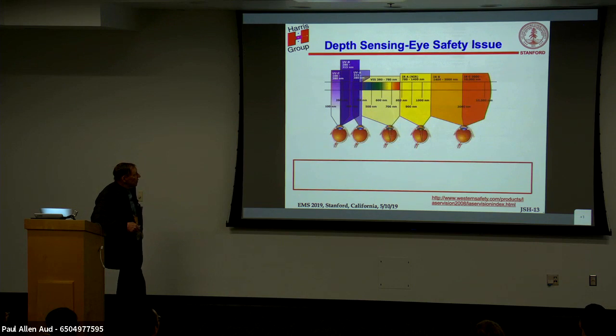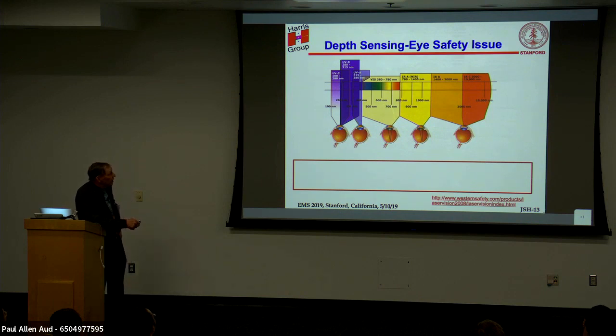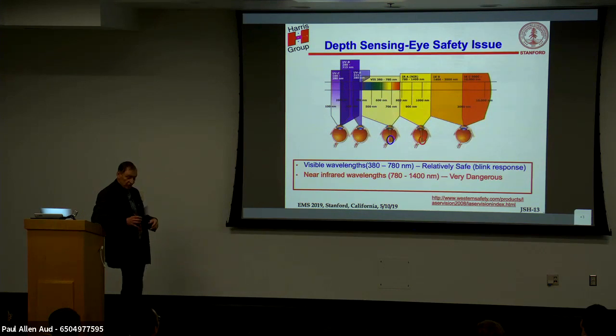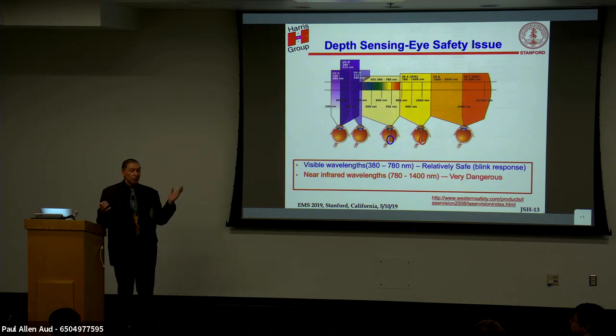But the real issue is eye safety. In the ultraviolet, you can't see it, so it can damage the cornea. In the visible, it's fortunately relatively safe, because you have a natural blink instinct and you can turn away from it, so if something bright hits you, you've saved yourself before it can really do any damage. But you still have to be careful shining a laser right into your eye. The near-infrared, where we want to work particularly, is extremely dangerous because you just don't see it. You can look straight at a laser and have no idea until it's burned a spot in your retina.